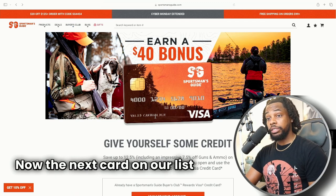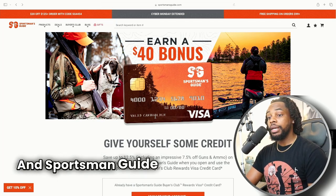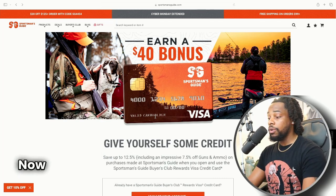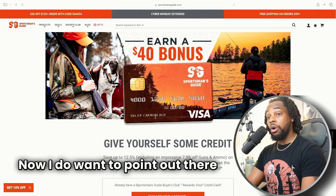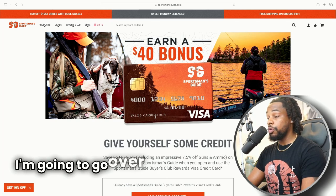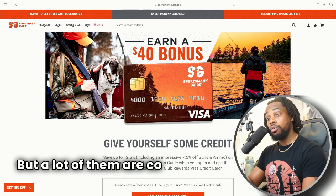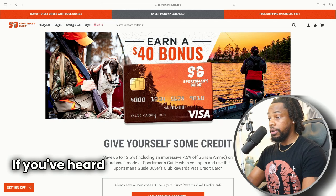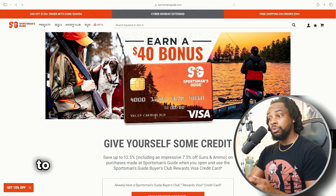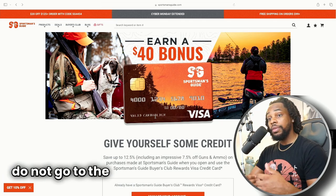Now, the next card on our list you probably have not heard of, but it's going to be Sportsman's Guide. And Sportsman's Guide is backed by Comenity Bank. They are primarily known for pulling Equifax. Now, I do want to point out there are a lot of credit cards that are backed by this bank. I'm going to go over one more on this list. That's going to be the bonus card, but a lot of them are co-branded cards. If you've heard anything about co-branded cards, they aren't always the best when it comes to rewards and offers. And sometimes the limits do not go to the highest amounts.